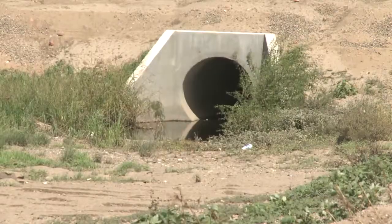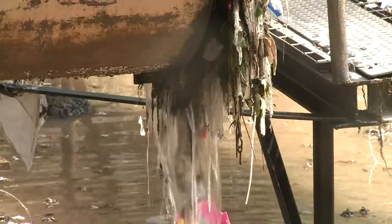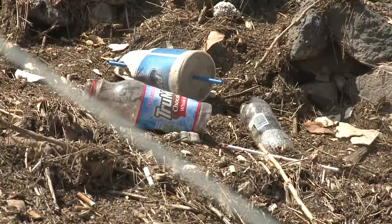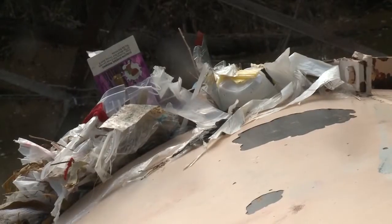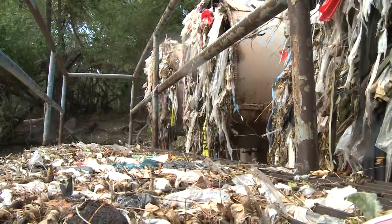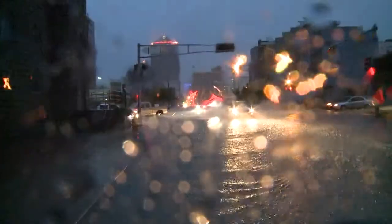Reardon says by holding the water in storm ponds, it gives the city's pumping system time to pump the water out into the river. That doesn't mean the system's perfect. Heavy winds from this storm led to more debris than usual, blocking up the drains in some areas, which is partly why we saw more than a foot of water on streets between downtown and the zoo.